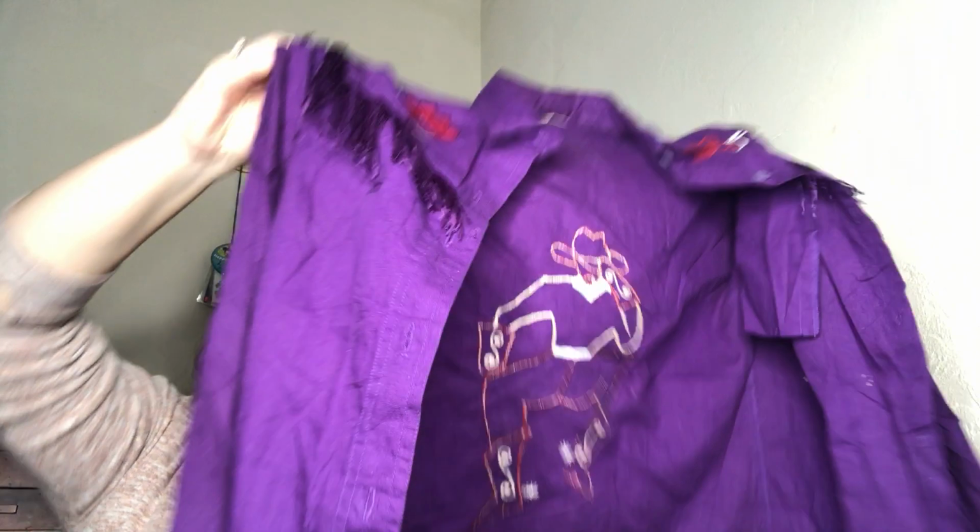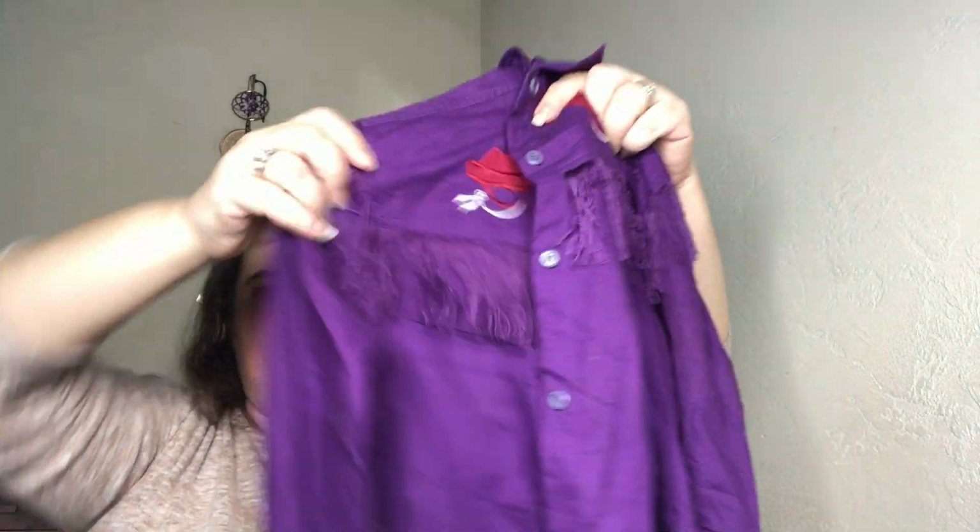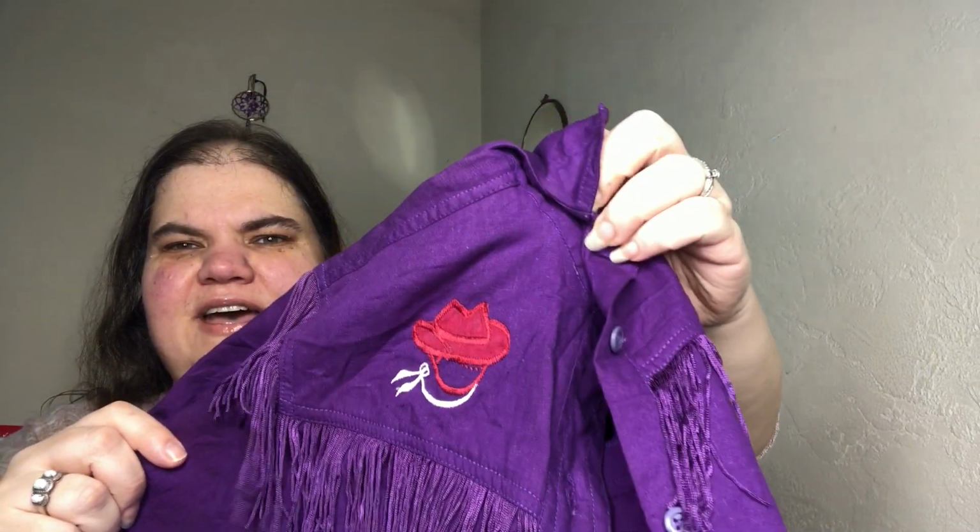Oh, the stuff I've shown is mixing with the stuff I haven't shown. That's gonna get confusing. Okay, this is a silly thing to have bought, but I had to do it. Oh, it's unbuttoned. Okay, so this is a rodeo shirt. It has fringe and a little red hat, cowgirl hat, and look at the back.